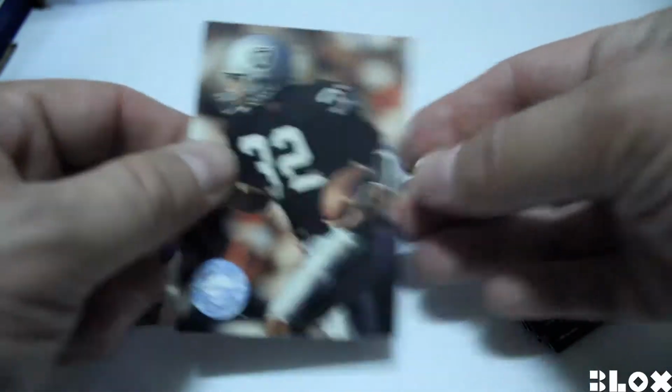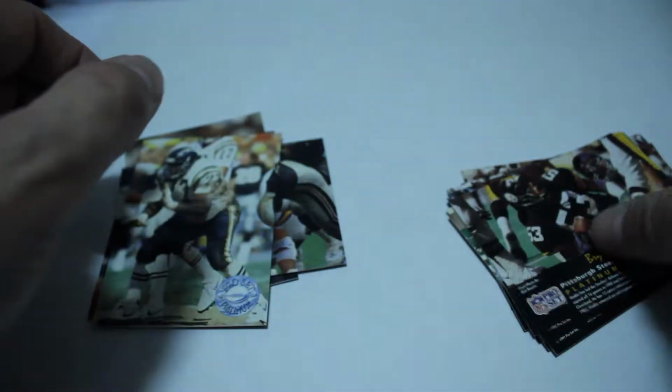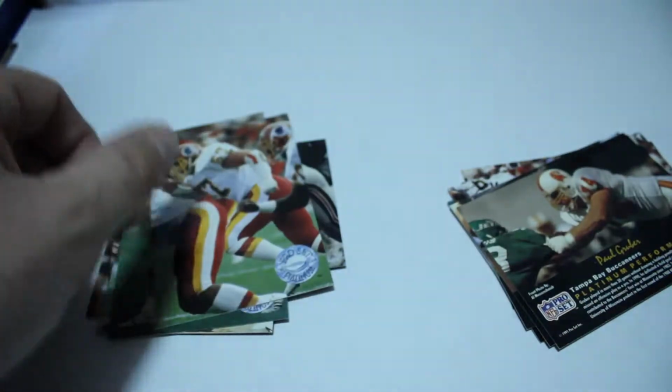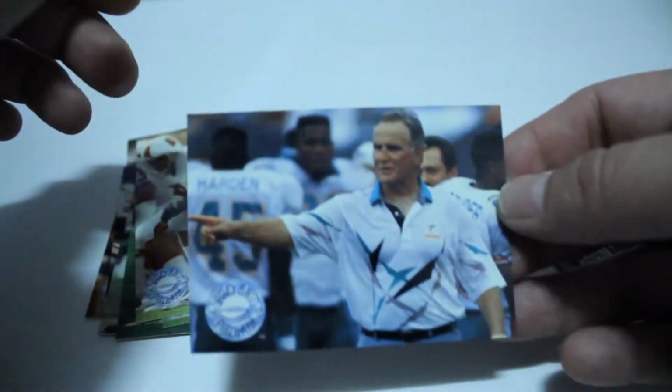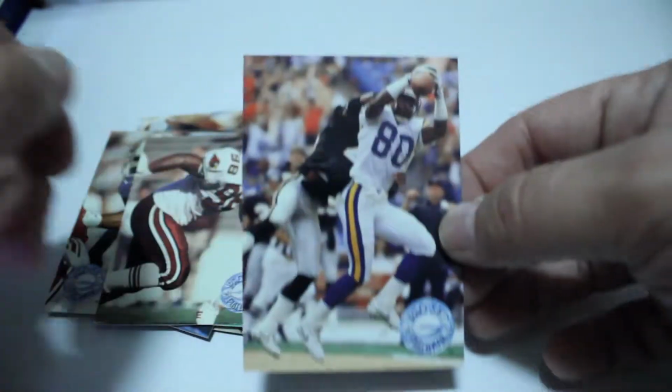Yeah, Cornelius Bennett, Marcus Allen, Mike Gann, Eric Moten, Brian Hinkle, Matt Miller, Paul Gruder, Don Shula, Chris Singleton, Carl Banks, Eric Swan, and finally Chris Carter out of the first pack.